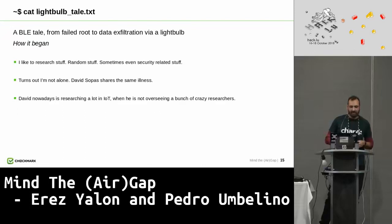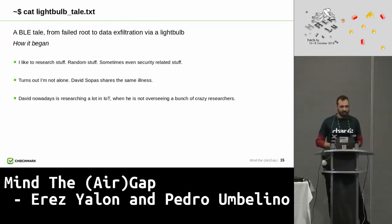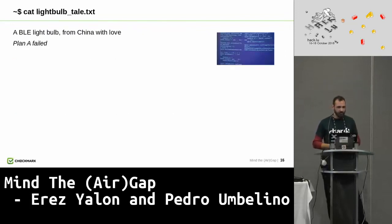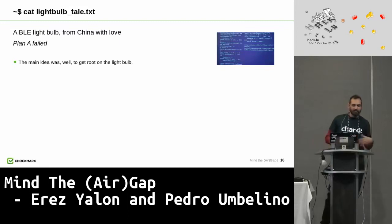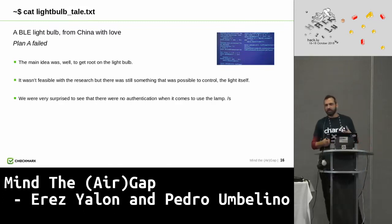And David is nowadays researching a lot into IoT devices, when he's not overseeing a bunch of crazy researchers like myself. Some months ago, he told me that he had a light bulb. He wanted to hack into this light bulb, and the story begins like that. So plan A is always get root, right? He was not able to get root. There were some issues. There was not enough time also. But he was still able to do something.